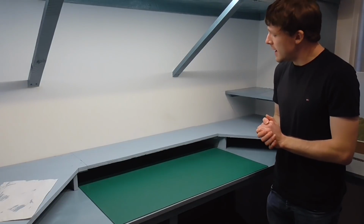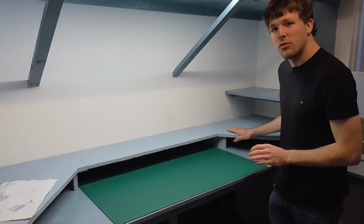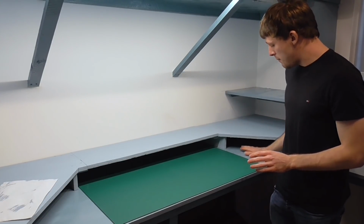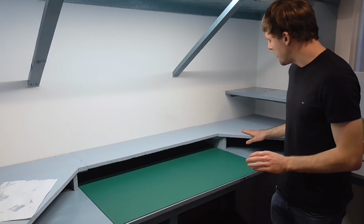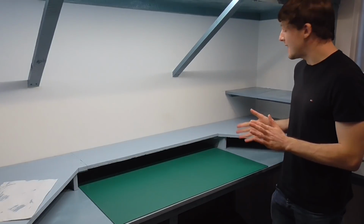So let me know what you think. I'm really pleased with how it's turned out so far. Of course, all this needs properly bolting down. This is just temporarily sitting on there at the moment. And of course, I plan to varnish this, much like the rest of the workbench. Again, because it's that horrible blue paint. So I want to make it nice and shiny. And of course, so it protects the wood and just makes it more aesthetically pleasing.